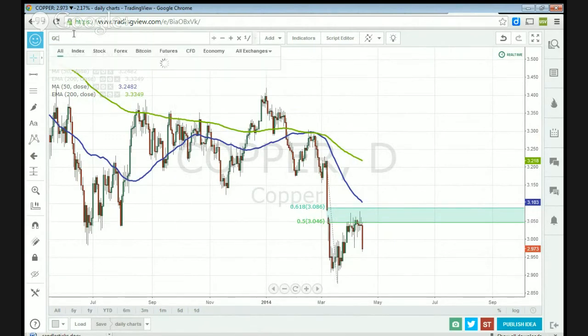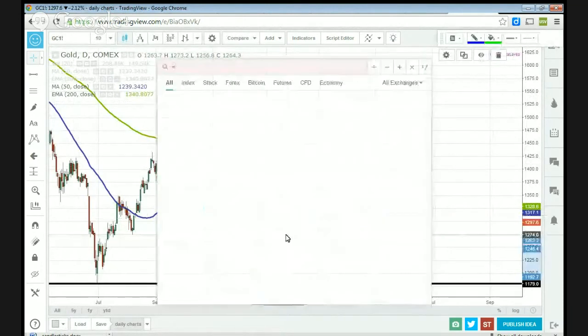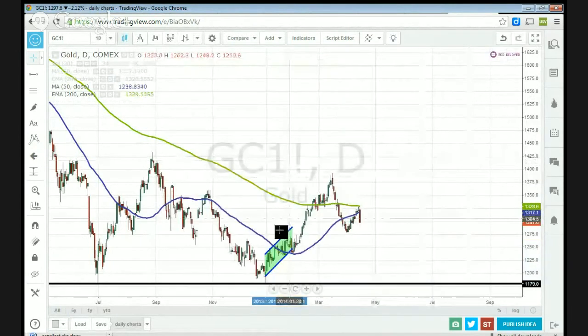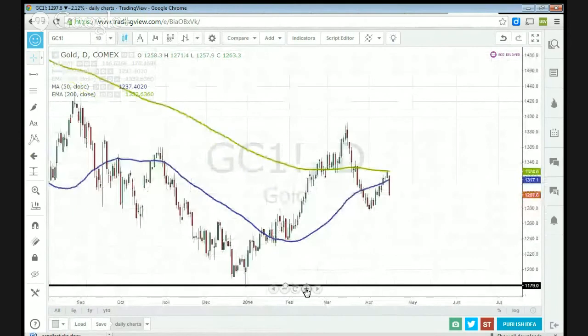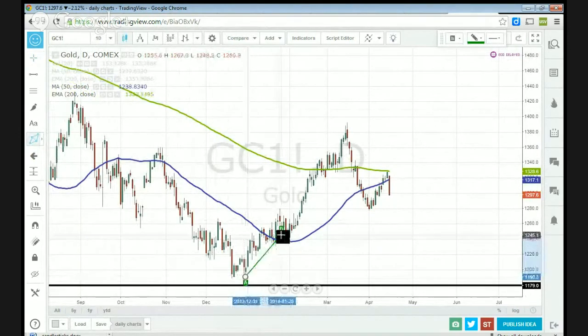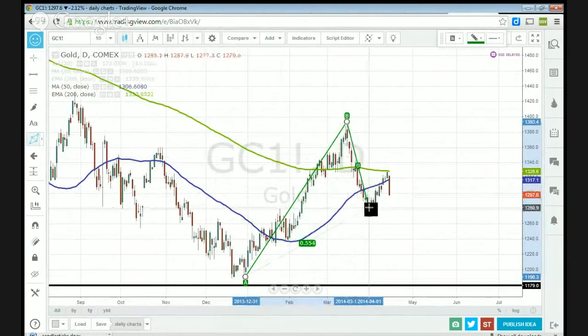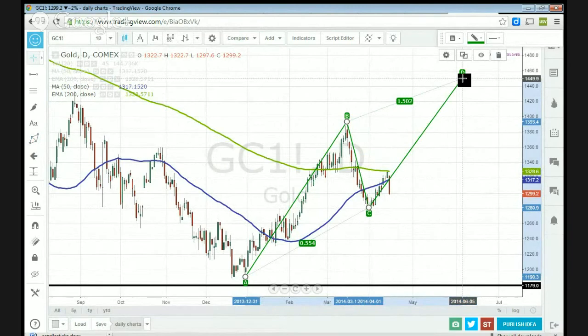Gold is in another ABCD pattern. This one, what happened here? Okay, this channel is clearly invalid. And we can go A, B, C, and it's going to be somewhere around here, somewhere around 1450 basically, and it should be somewhere around 1450 in early June, right? So the distance from A to B equals the distance from C to D.